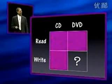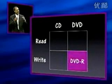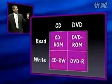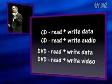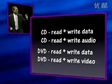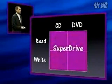But what about this last quadrant? This last quadrant is the most amazing. It's called DVD-R, and it's the ability to write a DVD disc that is playable in a consumer DVD player. And we are offering all of these in the Super Drive. The ability to read and write data on CDs, the ability to read and write audio on CDs, the ability to read and write data on DVDs, and the ability to read and write video on DVDs. All of these together is what the Super Drive is.